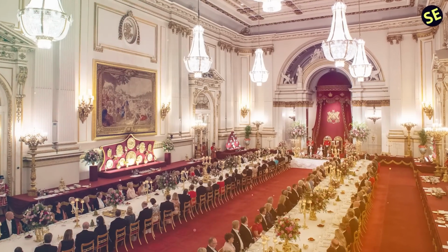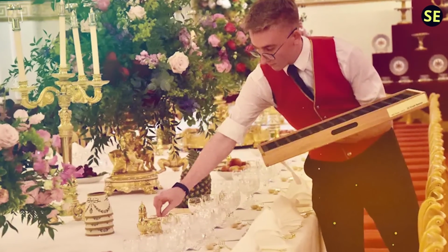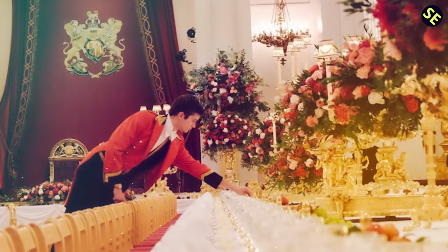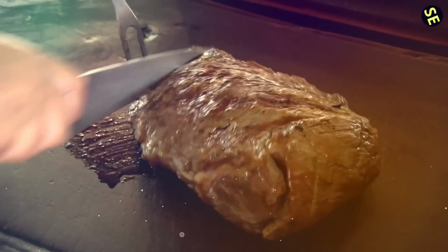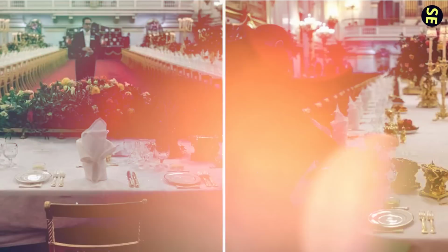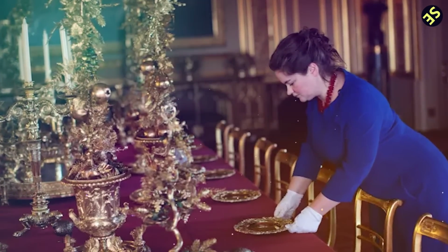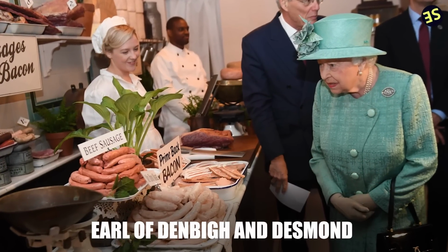The Grand Carver is usually employed by the king and has only one job to do as part of the royal household staff. His role is to perfectly slice and serve meat to His Majesty and the royal family during royal banquets and special occasions. The Grand Carver is expected to slice meat into regular sizes of length and thickness. In today's world, the role may be considered bizarre, but it's just one of the many jobs King Charles requires from his staff. Currently, the position is occupied by the Earl of Denbigh and Desmond.